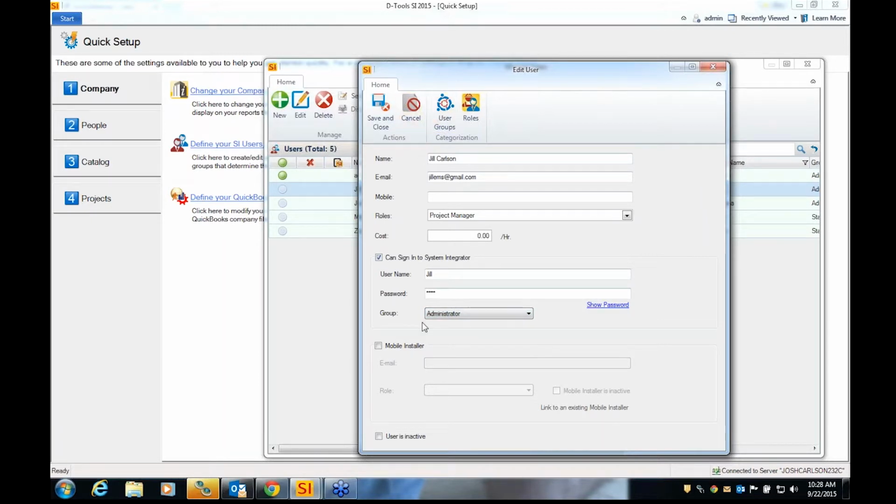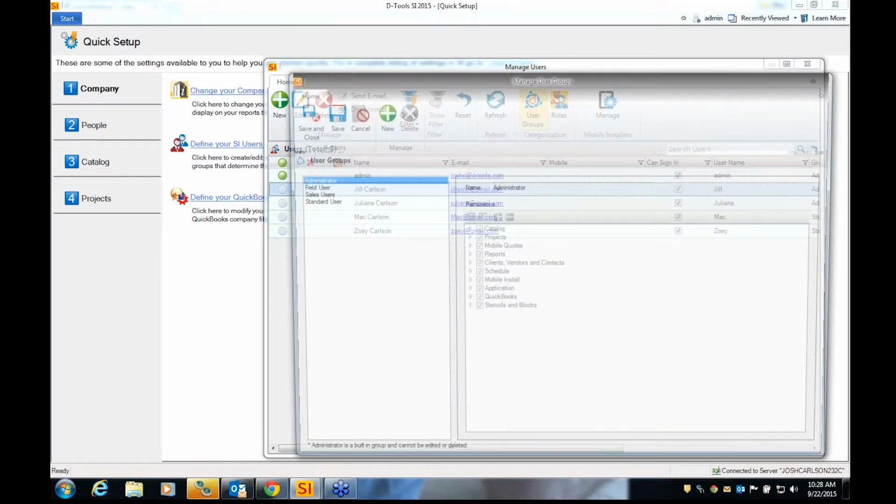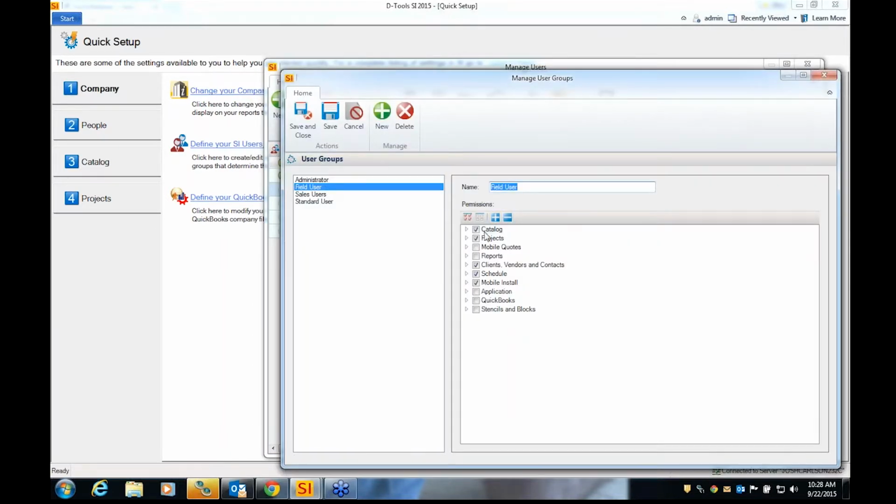And then, of course, you can change the groups and their allowances as well. So here I show user groups. I have a field user. You can add different aspects, or you can allow them to have all of them. Save and close, or save, and then you can also add a new one.